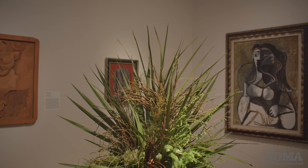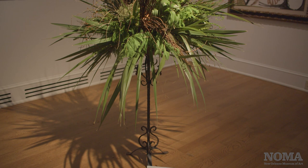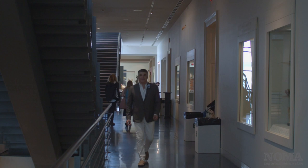This is from Como's Florist, and it uses all flowers and foliage we find here in South Louisiana. It's pretty stunning. And it's very monochromatic with the greens. Green is a good color, so I've been told. So, we are gonna go to the Creative Gallery now.